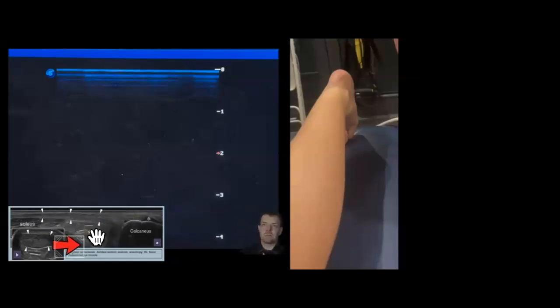Okay. This image here is from the ESSR guidelines of how to do musculoskeletal scans. These are free to download on the internet. So if you search ESSR Achilles, then there's a PDF of how to scan the Achilles, literally step by step. And this is the image that they'll show you.